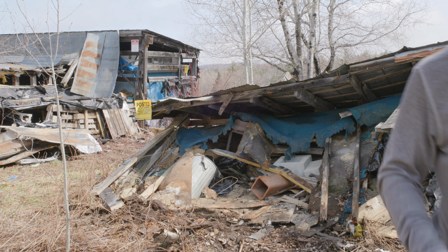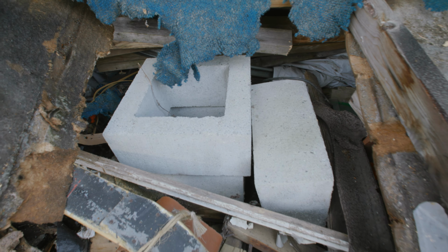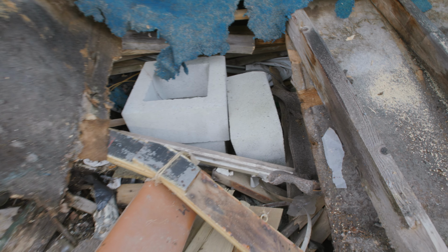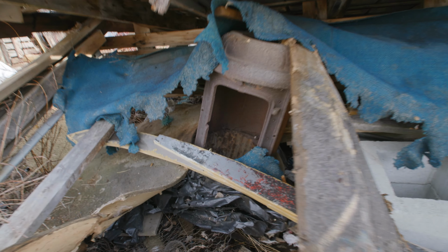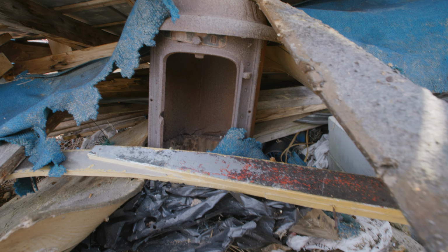We just found these. I use these for the storage container. Look at those cinder blocks. Hopefully there's one more. I need four total. And look at that. It's wood stove number 7 or 8. No door on it. That's a shame. Let's see what other treasures we find in here.